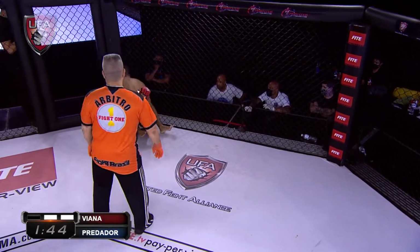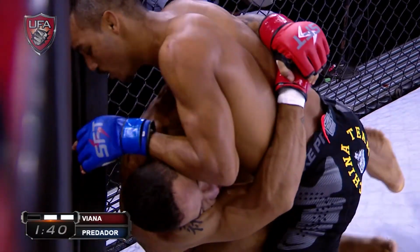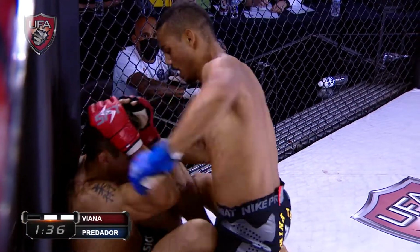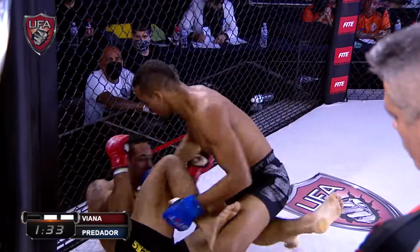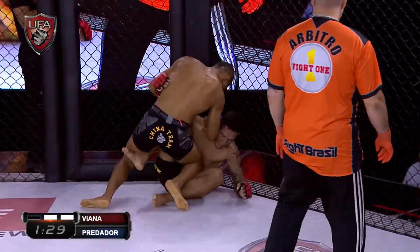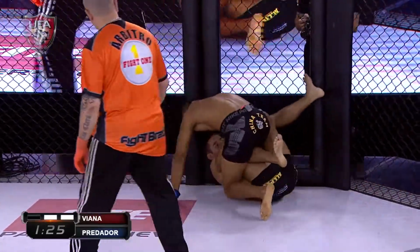Every little thing, sometimes these little positions don't look like much, but sometimes these scrambles, you either end up on top or on bottom, and that could dictate how this fight goes. We're 75% through this first round, very close round so far. Predator doing a good job on top here, though. Not trying to finish it, trying to soften up Viana.